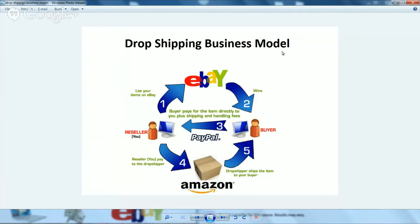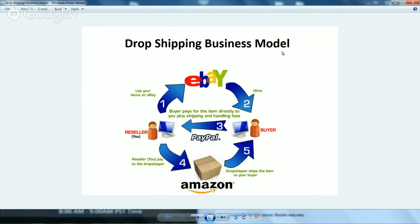But with the internet, it just changes everything because we can compete with the big players. Because usually eBay is going to be on the first or second page when a customer searches for an item or a product. Right, so let's go ahead and start looking for products to sell.